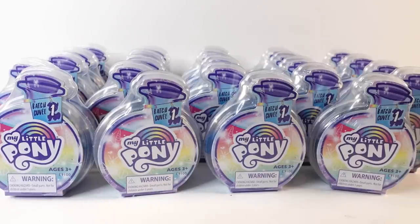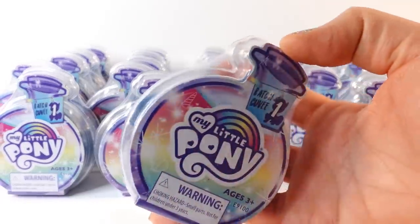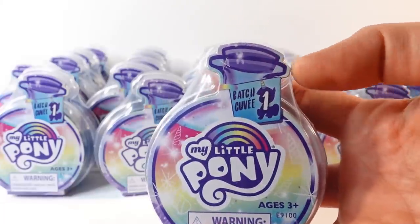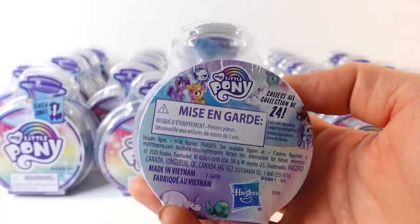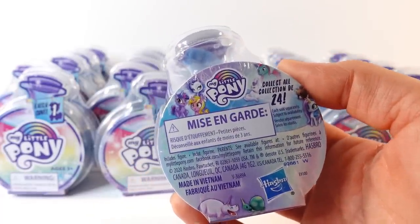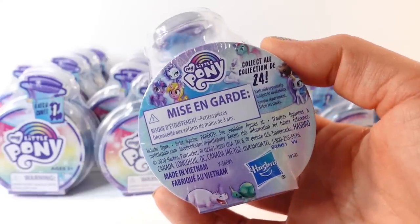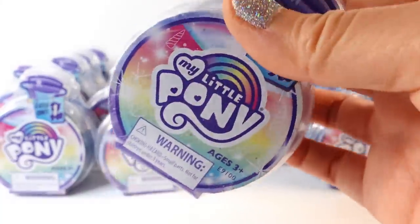These are brand new and they're part of the potion series. Just take a look at these cases, isn't that cute? It's a little potion bottle. So this is batch 1, and in this batch there are 24 to collect. And today we have a full case which contains 24. So if we're really lucky, maybe we can get the full set without any duplicates. What do you think? Alright, let's get started.